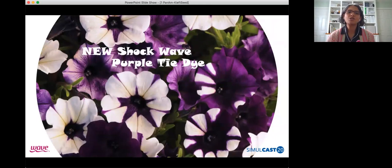Next up is new Shock Wave variety, Purple Tie-Dye. And we had a really cute contest on social media, and our consumers helped us name this variety Purple Tie-Dye. Because just like its name, or just like tie-dye, it is very playful, fun, and has a cool bicolor flower with purple, blue, or white coloration within the same plant.